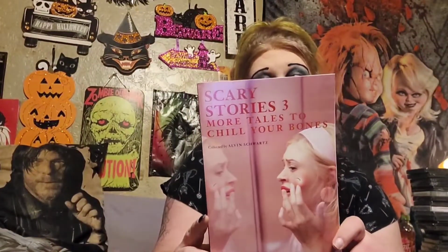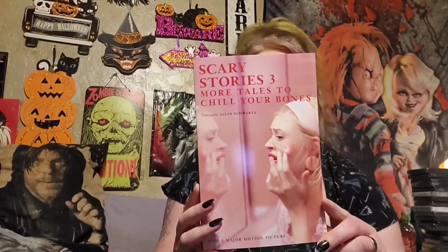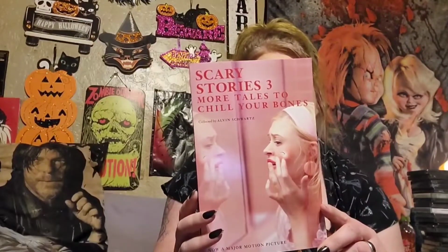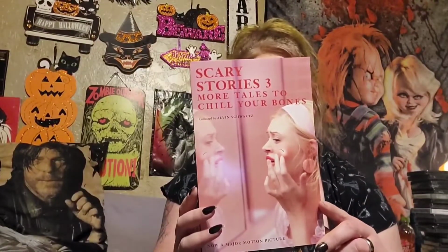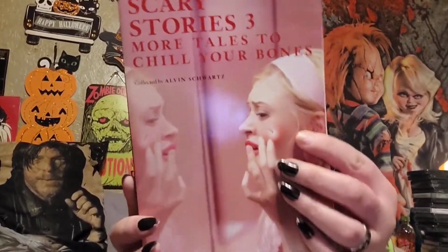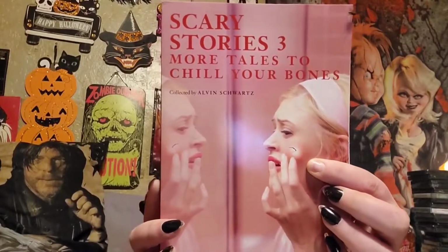So this is the third one. But I thought that was pretty cool to find this over at Dollar Tree. I'm hoping maybe to find the other two. I don't know. But she's got a spider coming out of her cheek.